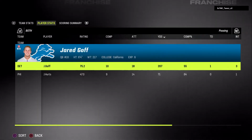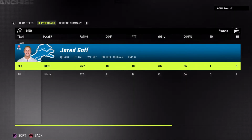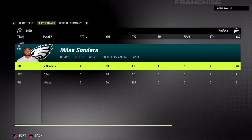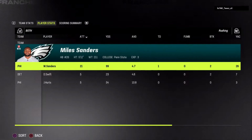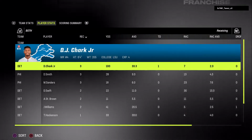So for Philadelphia, hey, you get a win, you get it on the road. You can't ask for much more than that to start the year. And they will head home next week to take on the Minnesota Vikings. Meanwhile, for the Lions, they obviously fall to 0-1 with the defeat. And they will be back home next week for a date with the Washington Commanders.